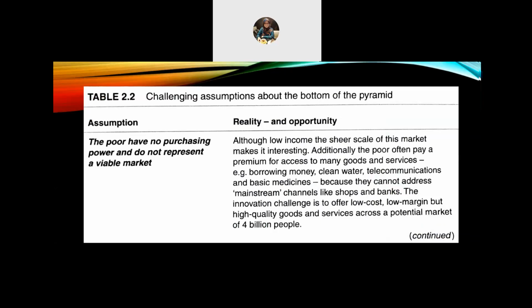Okay, so what are some of the challenging assumptions about the bottom of the pyramid? Number one, the poor have no purchasing power and do not represent a viable market. So this is always the assumption. That's why not many companies are willing to produce or sell things to poor people. But the reality and the opportunity is that although incomes are low, the sheer scale of this market makes it interesting, even though they have very, very low income. The huge scale of this market is very interesting for businesses.